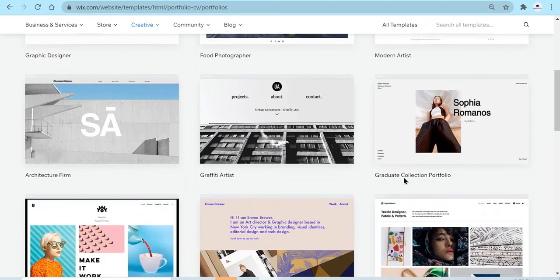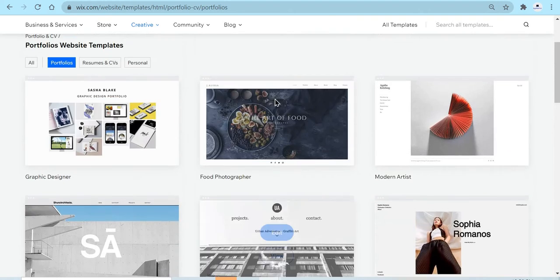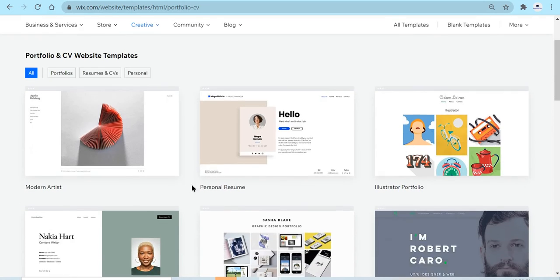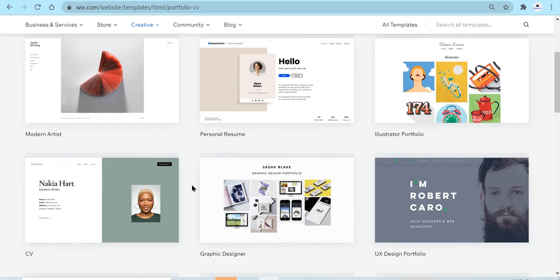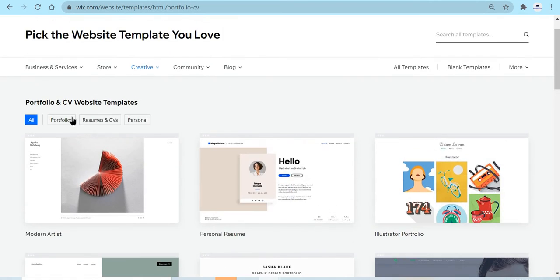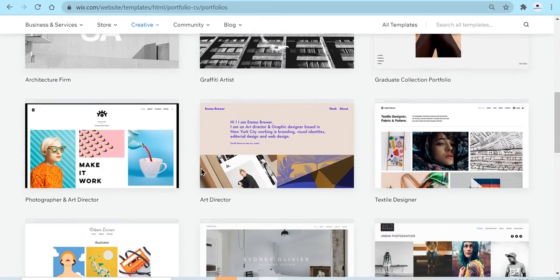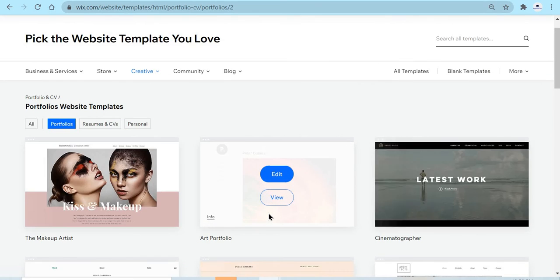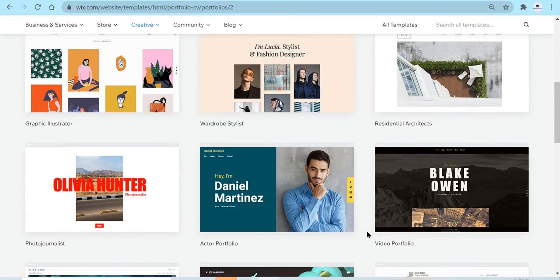We have many templates there. Maybe you're gonna be searching for portfolio. So let's go to the second page. There should be some more.